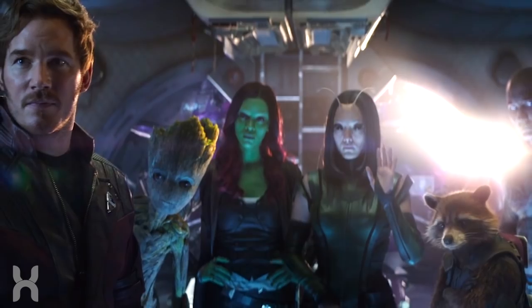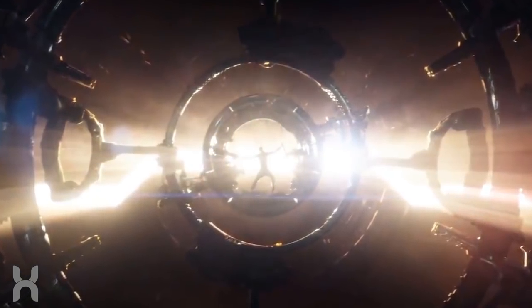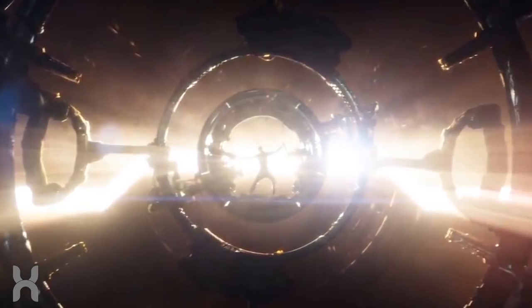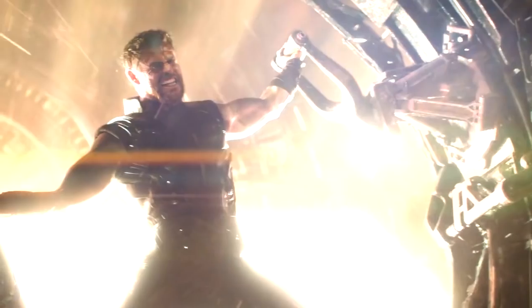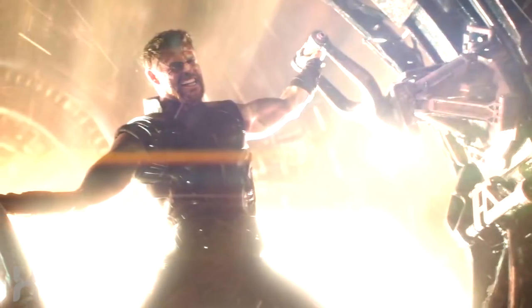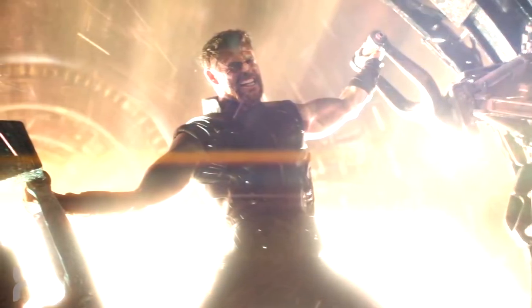But in the most interesting shot in this trailer to me, we see Thor in a massive device, either holding it together or trying to activate it somehow. And what the device is remains to be seen, but maybe this has something to do with him getting Mjolnir back, maybe this is some kind of ancient device that he's trying to activate against Thanos. We just don't know, but clearly it is cosmic in nature.